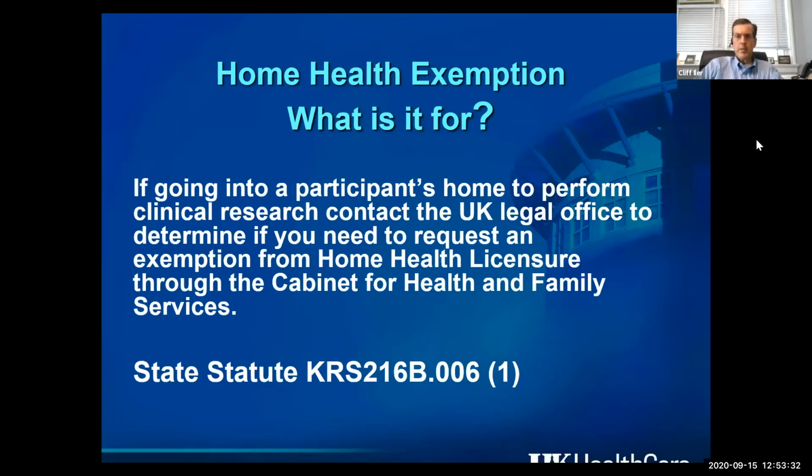And the reason is, a lot of times the cabinet will get wind of this some other way, and they'll think someone's doing home health without being properly licensed and without a proper CON. We do this up front so they know, hey, we're out there doing this. If you hear about it, you'll know that you've already vetted this and said we're good to go and we don't need a certificate of need. Now, the negative part is that under the statute, we're supposed to request this exemption 60 days before we start the study.